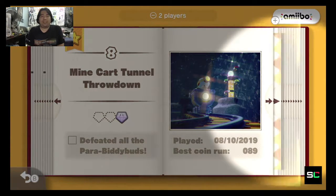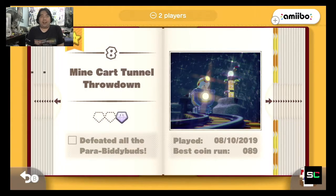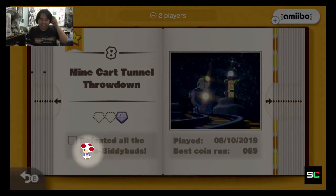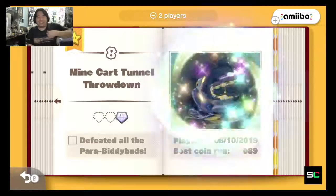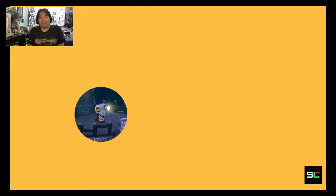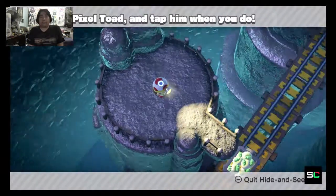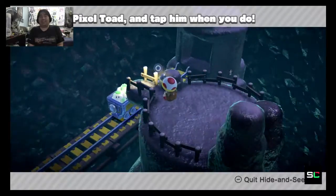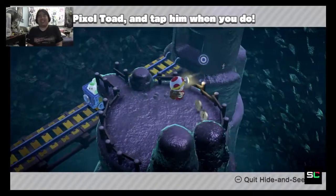Okay, so defeat all the Para Beady Buddies. That's a very cute name. So let's do the Pixel Toad first. Oh, how are we gonna do this? I don't get it. How are we gonna do Pixel Toad in this cart thingy? Oh my goodness. Tap him to catch him. Okay. Where is he? So, can we? Oh wait, I see him! He's just there!